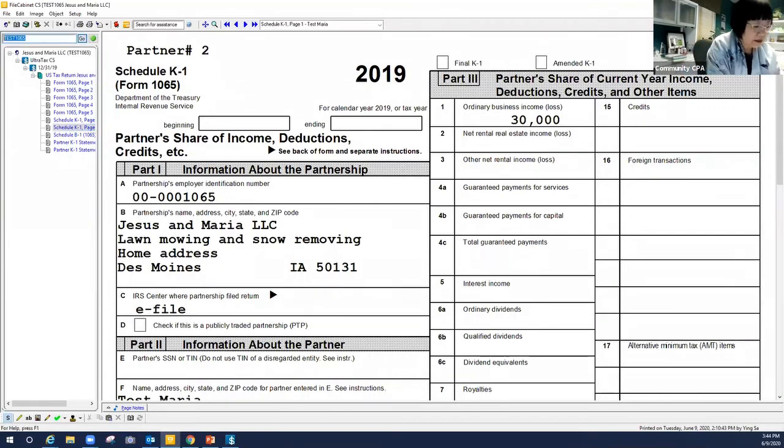Now, let's go to their tax return, 1040.